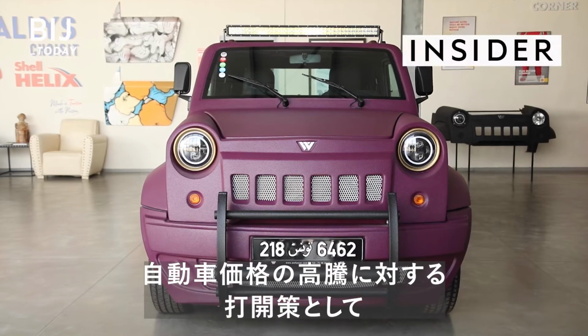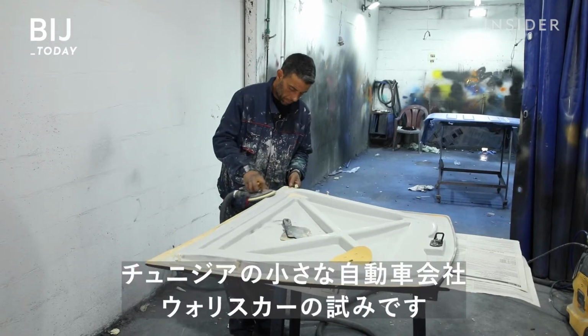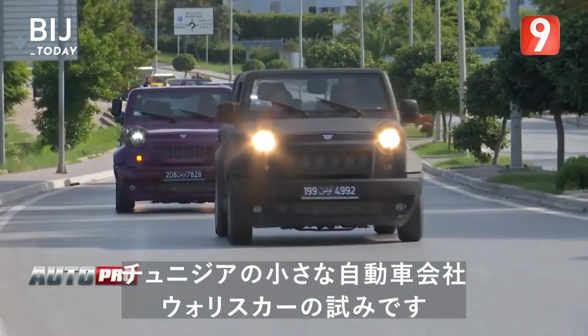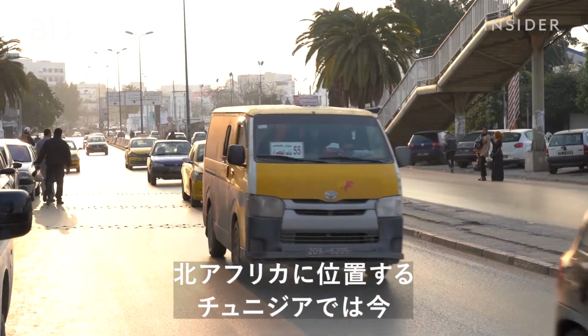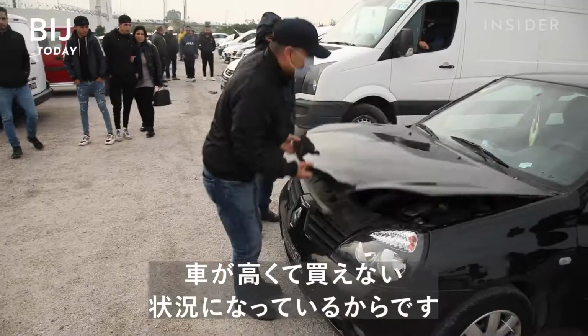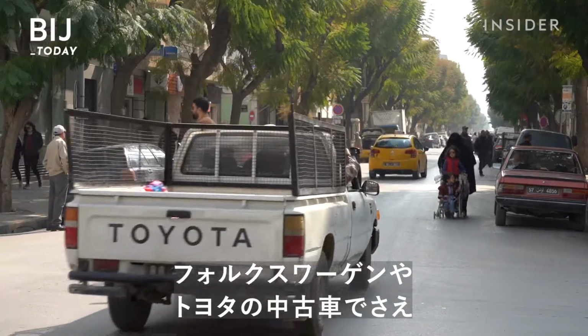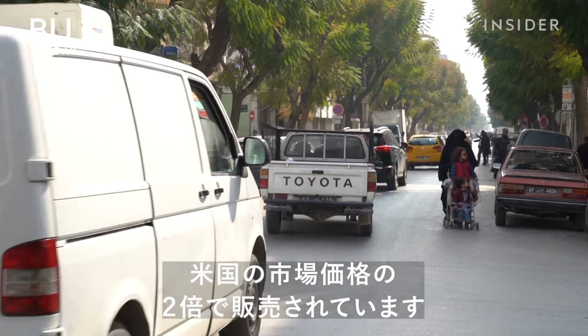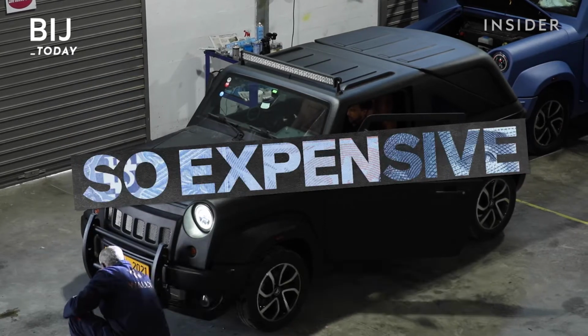What if the solution to skyrocketing car prices is to build Jeep knockoffs by hand? A tiny Tunisian car company called Wally's Car is giving it a shot. That's because buying a car is unaffordable in this North African country. Even used cars like Volkswagens and Toyotas sell for twice their US market value. So, how did cars get so expensive in Tunisia?